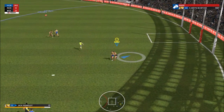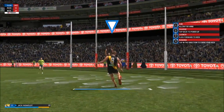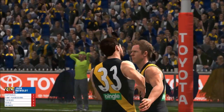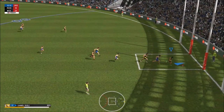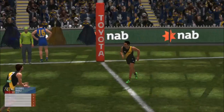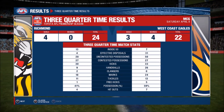We head inside 50 and Jack Riewoldt is the target as always. He takes the mark and he'll go back, and you presume that he would kick his third, and no doubt that he does. Jack Riewoldt has 3, and he has all 3 of our goals in this game. We're heading forward again. The soccer off the ground falls to Daniel Rioli. He kicks it forward off his boot, and then one more, and it goes through for the goal. Daniel Rioli puts us in front by 2 points, and that will take us into the three-quarter time break.